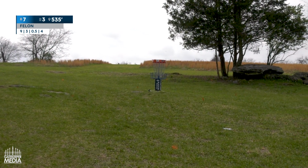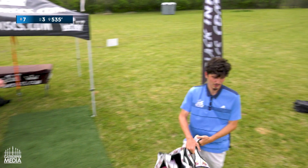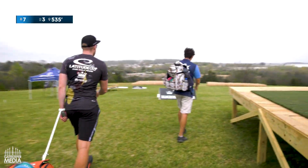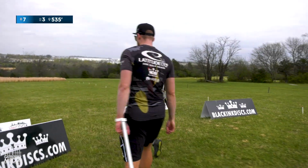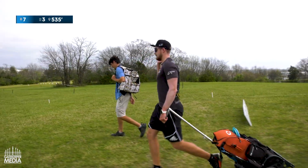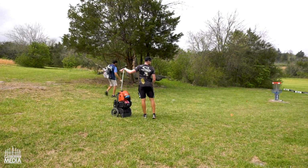Okay, what was that? Felon? Yeah, that was Felon. It felt super short to me. But maybe you even want to land short because it's so downhill. Yeah, it's coming in so fast, especially in this wind. If you land by the basket, you're like 60 feet past it. Yeah. Not bad. I thought it was very short.